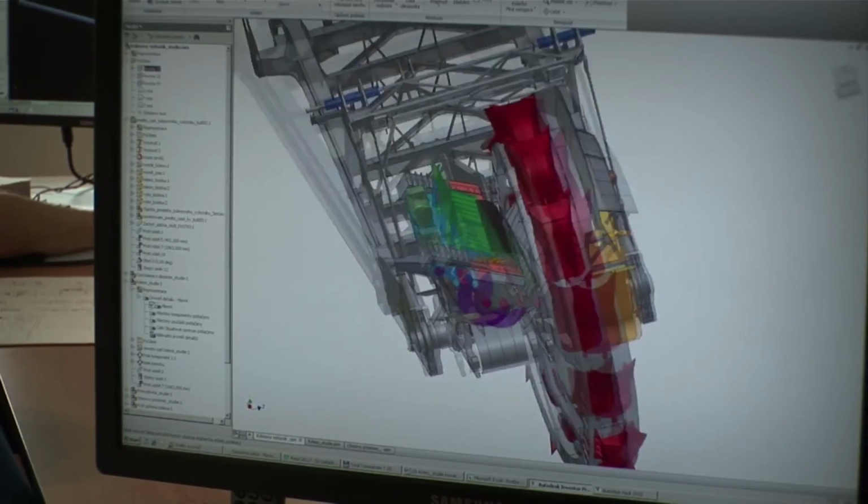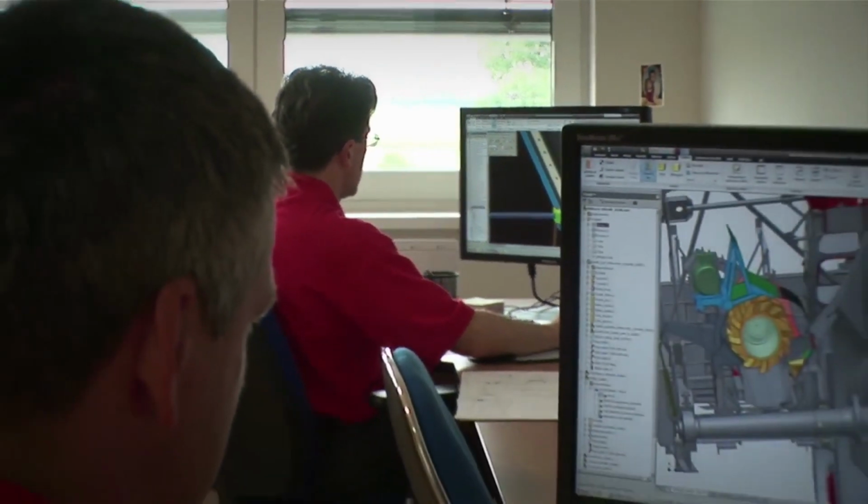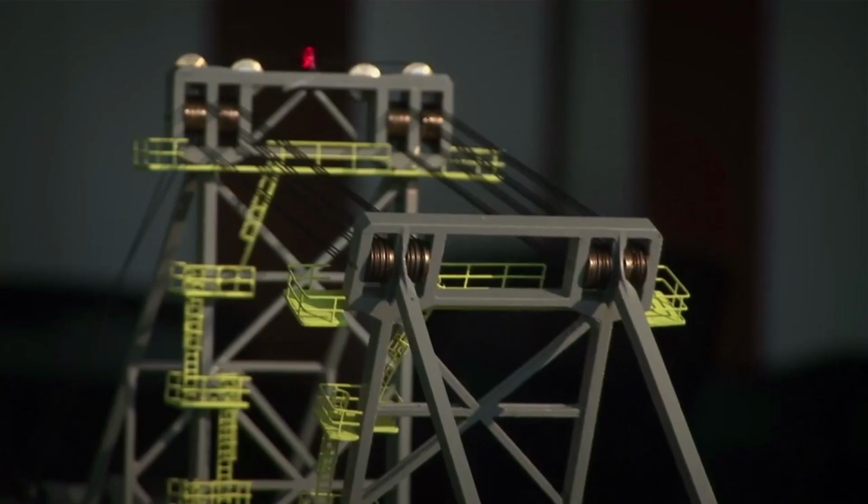The company's main activities include design and engineering of machines and equipment for open-pit mining, long-distance belt conveyor systems, material handling equipment at the dump and delivery of machines and equipment for bulk material stockyards.